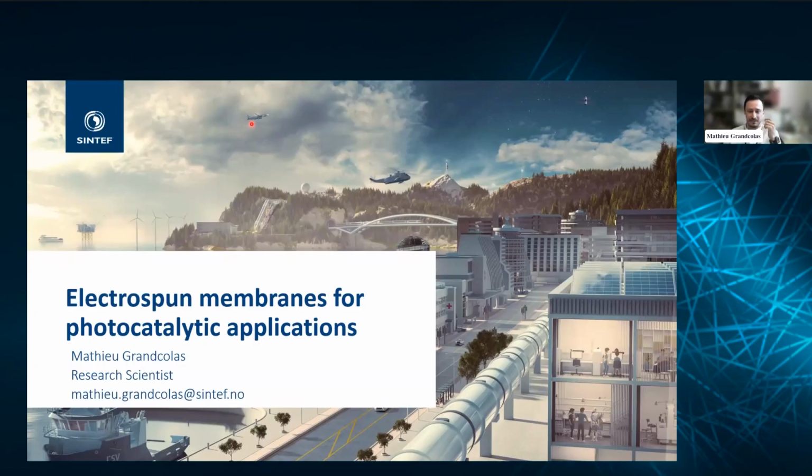Yeah, that's a very legit question. The intrinsic properties of the nanofibers are very interesting because it's 95% open porosity. So it has an extremely high importance between a purely flat membrane and an electrospun membrane. It's a big difference photocatalytically.